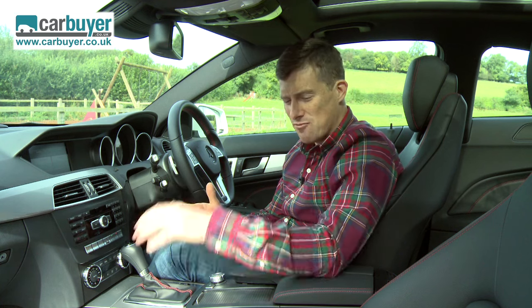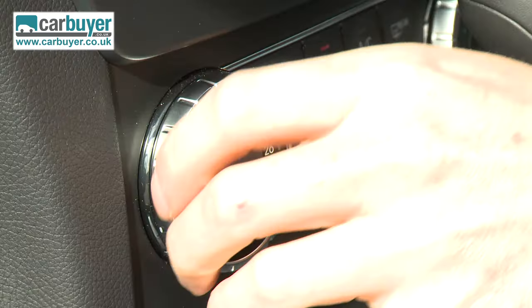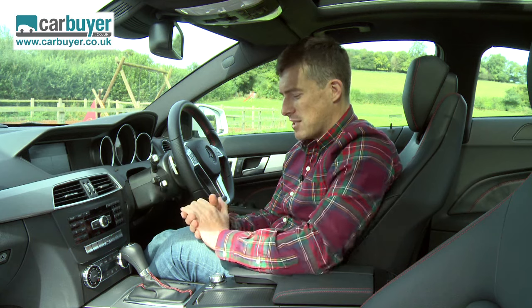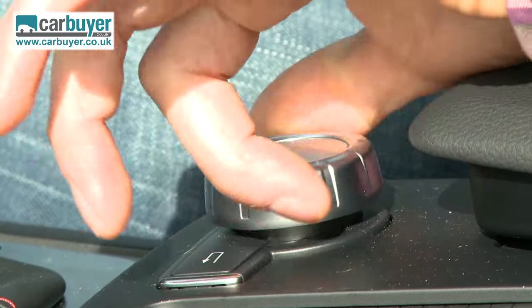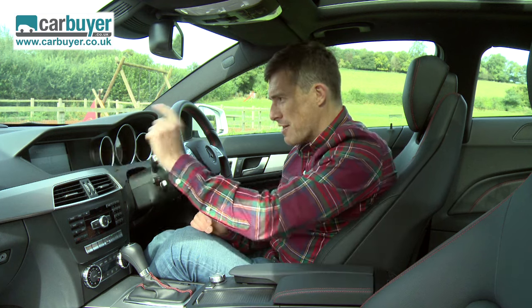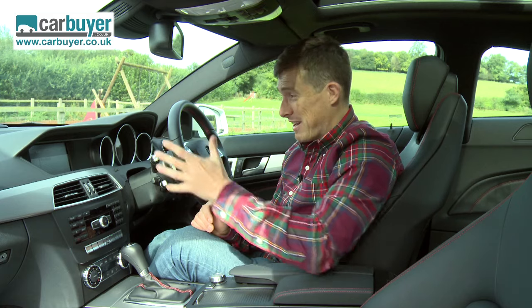As standard, you get some really nice AMG sport seats, there's parking sensors, there's dual zone climate control. You also get an integrated LCD screen. You control the car's onboard functions using this swivel wheel. And I've said it before, and I'll say it again, but I think that radio tuner system is about as good as you're going to get on any car. I really like the way it works.